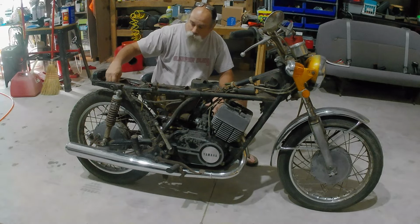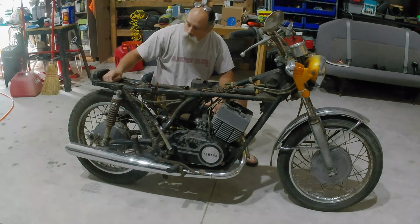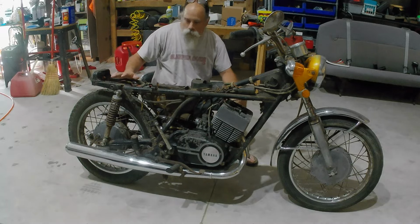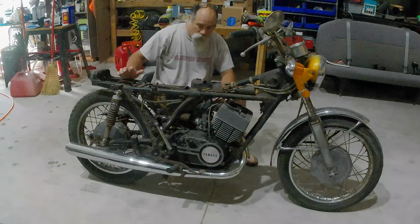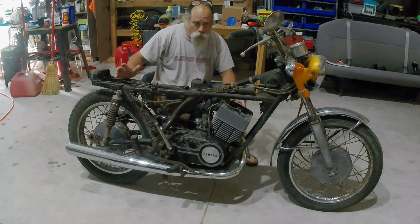Anyway, this is one that I picked up several years ago. Anybody that actually is friends with me and is on my Facebook, my personal page, has seen this bike around for a little while. I've actually got it taken apart right now. This is the state I got it in, although I have cleaned it up a lot. This was a true barn find. I picked it up from a towing and recovery company, basically post-auction.